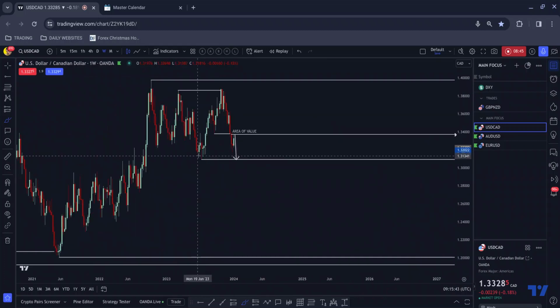So dollar CAD, right? We've tapped into this area here. We tapped into it, broke slightly above, and pushed to the downside. Just as with pound Kiwi, we corrected below the low, giving me a clue that we were likely building volume for the next leg lower down to this low, where I would anticipate people taking profit, and potentially the bigger players getting long, because we had a near miss here to this high.